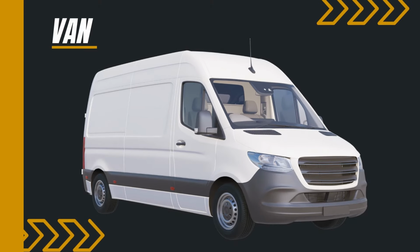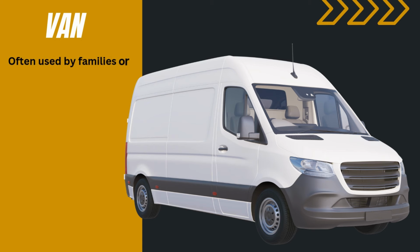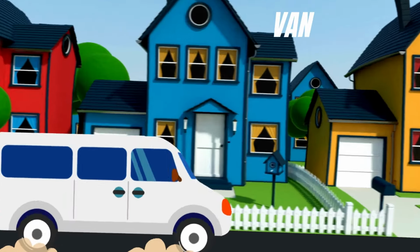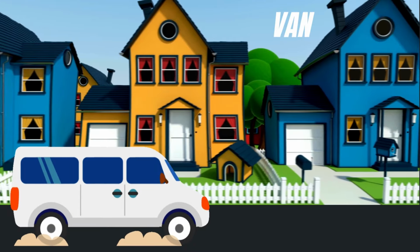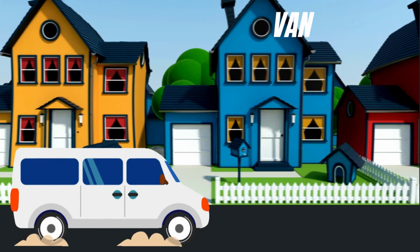Van. A van, often used by families or businesses to transport people or goods. Small vans usually used for transporting people in small quantities.